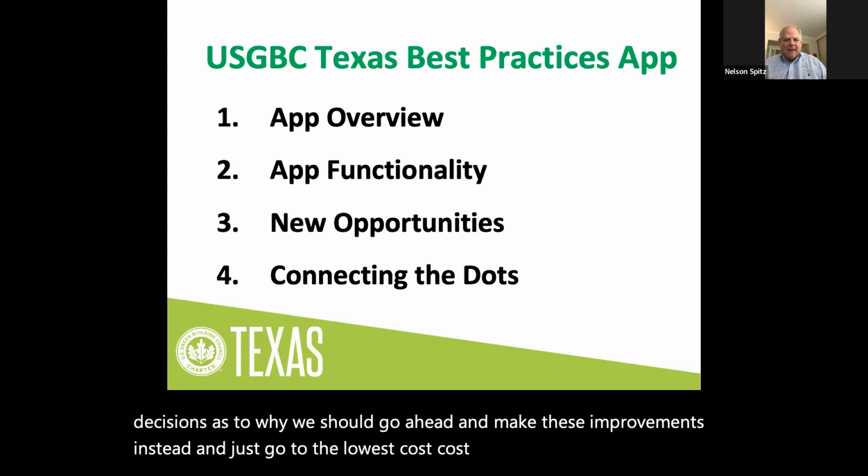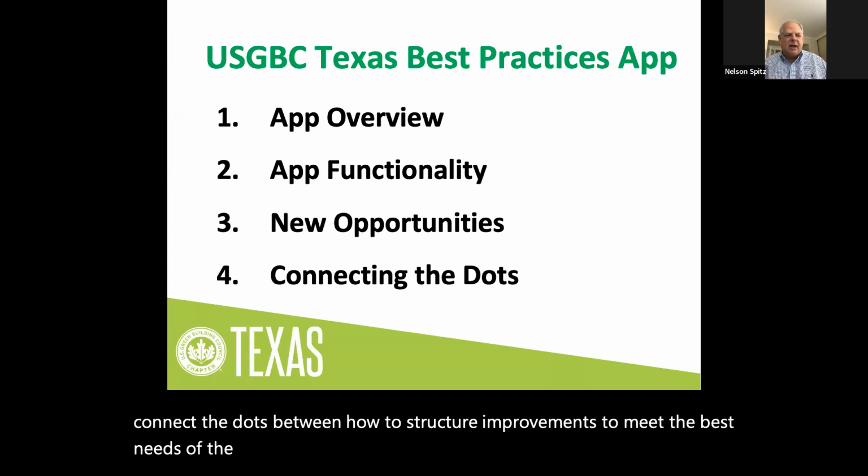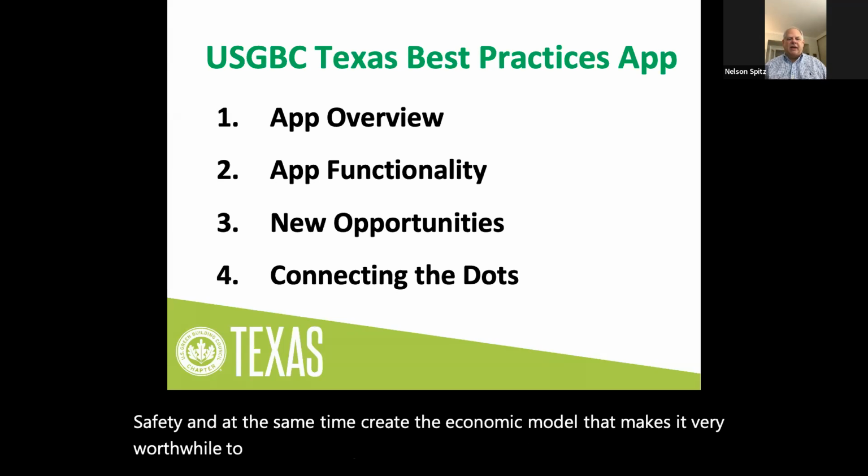So we're trying to connect the dots between how to structure improvements to meet the best needs of the tenants and the occupants, for health and prosperity and safety, and at the same time create the economic model that makes it very worthwhile to do it. And so that's the purpose.